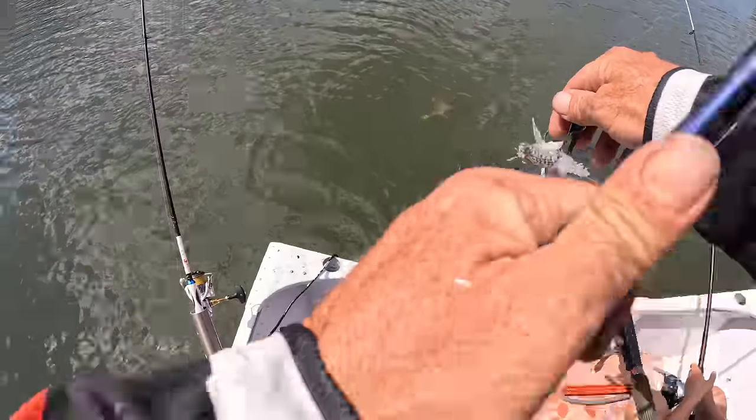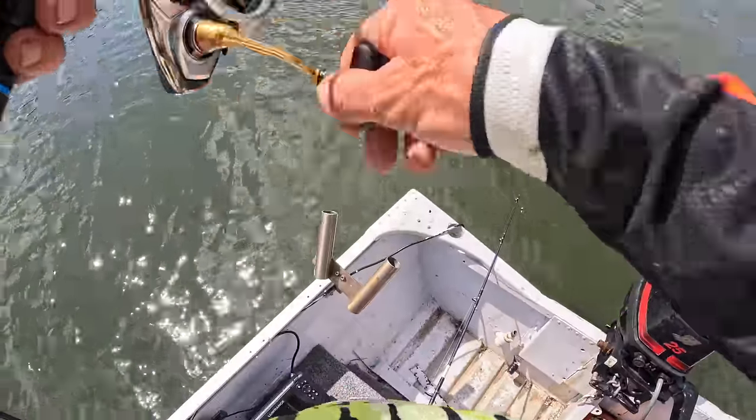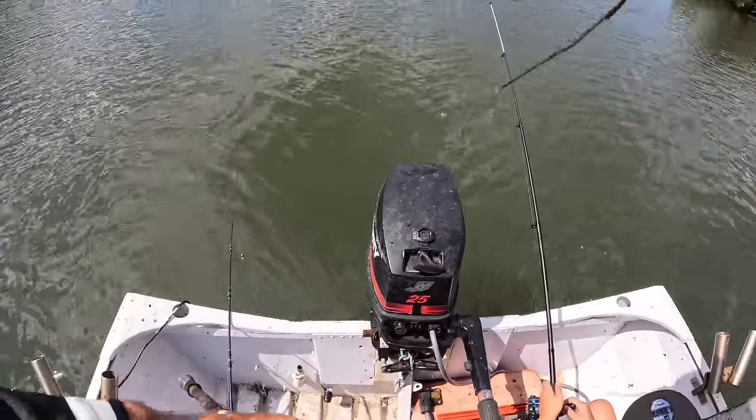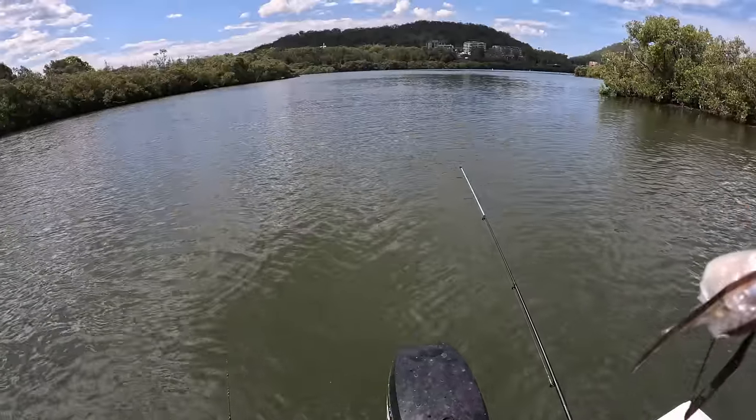She was starving. And I got this one back on this one, I think. Yeah, look at him over there. He got off. Look at him. He's going around in circles, this one over here. Ooh.